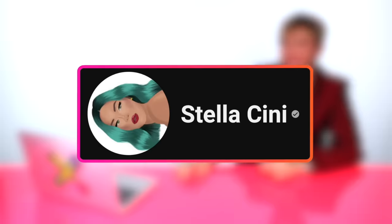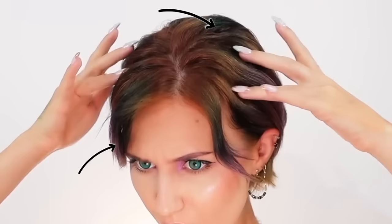Up next, we have a video by Celestini. Today, I am dyeing over my pitch black hair with purple hair dye. Okay, so we're starting off with this kind of oil slick looking color. It has greens and purples and yellows and blues and some spots. There's a lot going on, Stella.